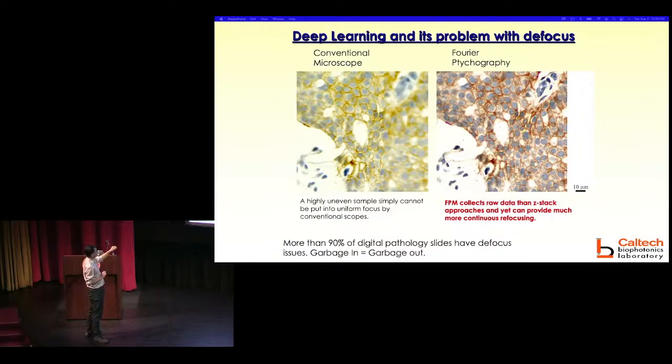And this is a problem for an AI type system, because when you have things like this, it's basically just garbage in, garbage out. All right, so something like this, where you render everything in focus, will give AI a much easier time, I think, in order to actually do the processing.